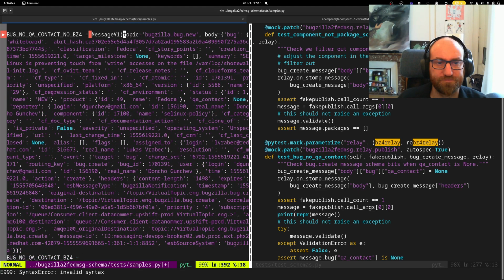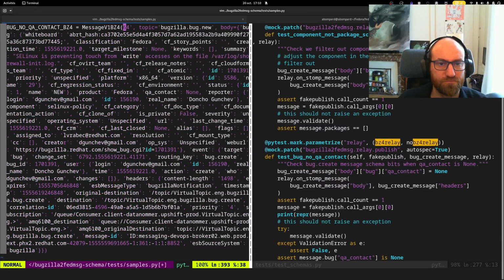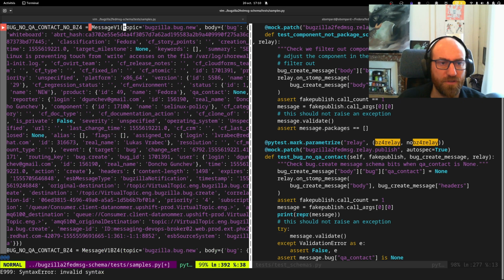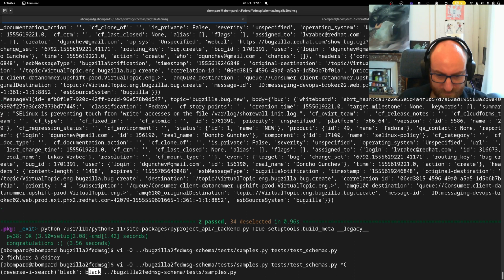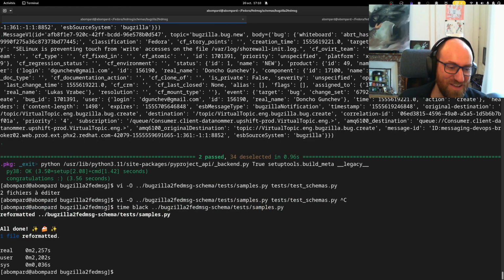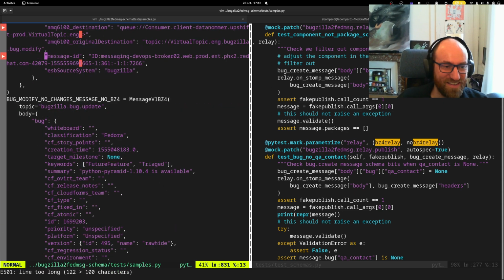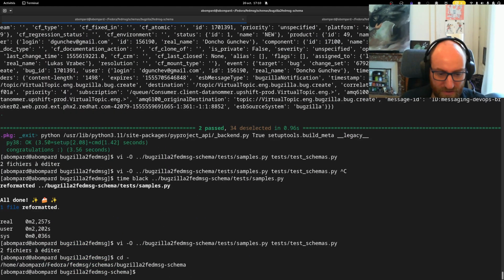Almost there. I'm just checking that I didn't make the same mistake here. Busy4 and no busy4. Okay, perfect. I wonder how long Black is going to take. Yeah! Black took more than 2 seconds to reformat the file. Poor thing. Alright. So we have a ton of samples now. Let's go back to the other one.